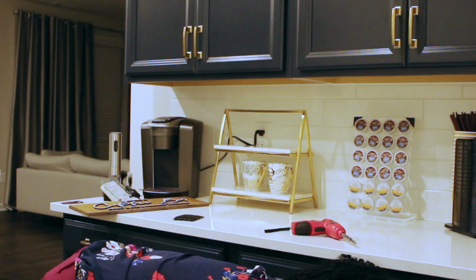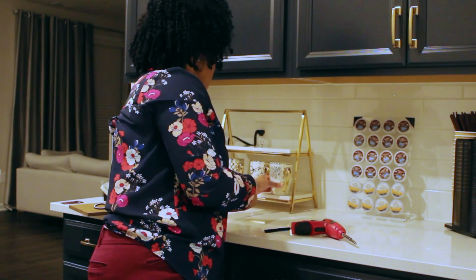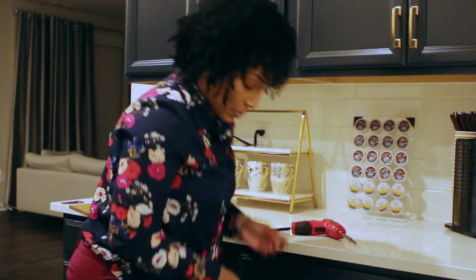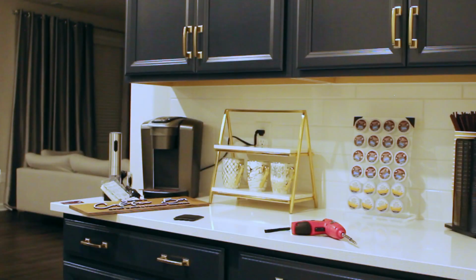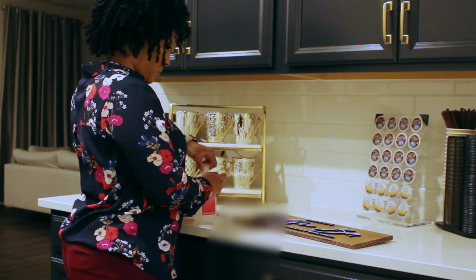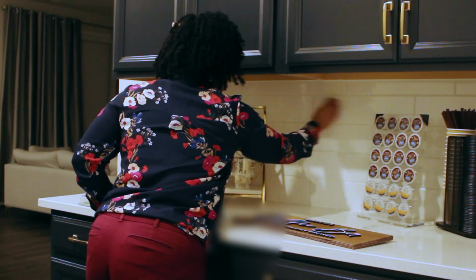Believe it or not, I was able to get these mugs from Macy's for $5.30 using my Star Rewards. So I always look out for discounts. They had them on sale, and using the coupon, had them shipped for under $6.